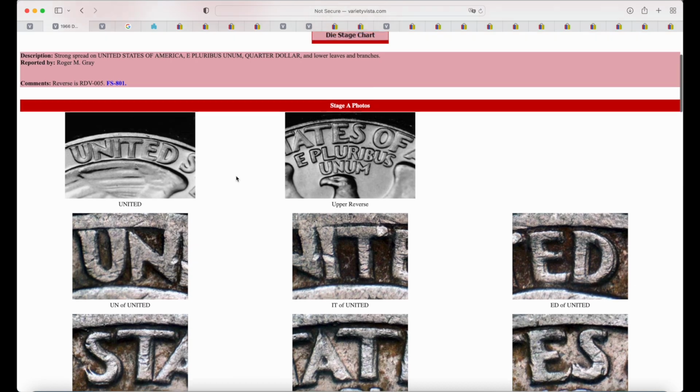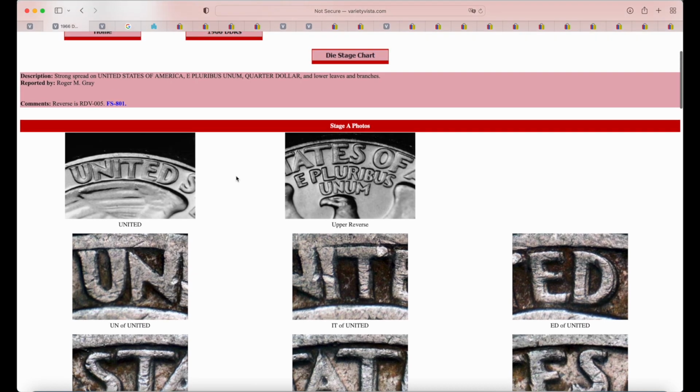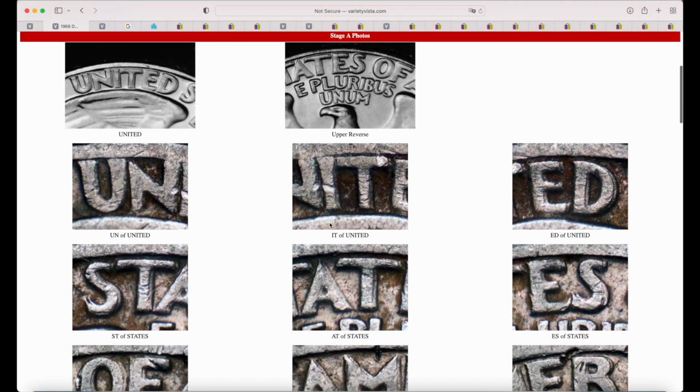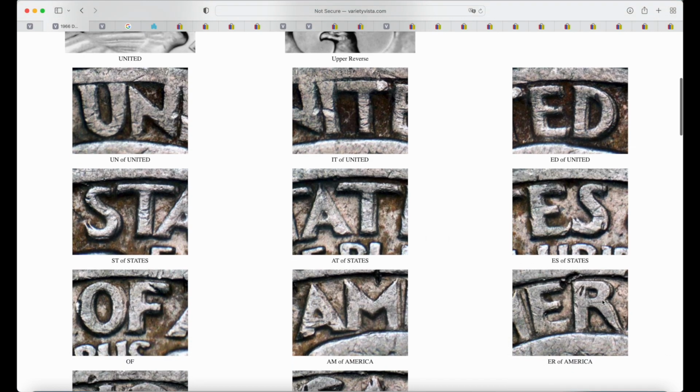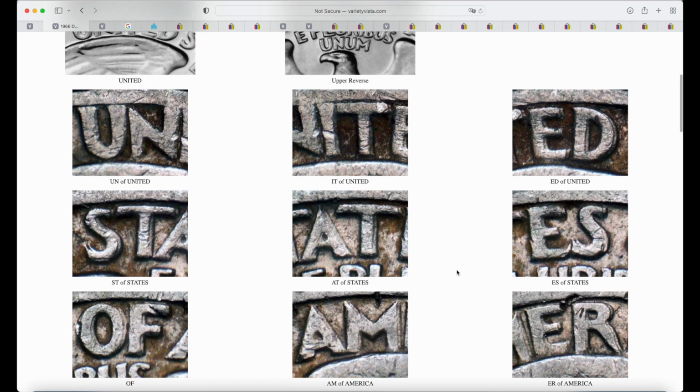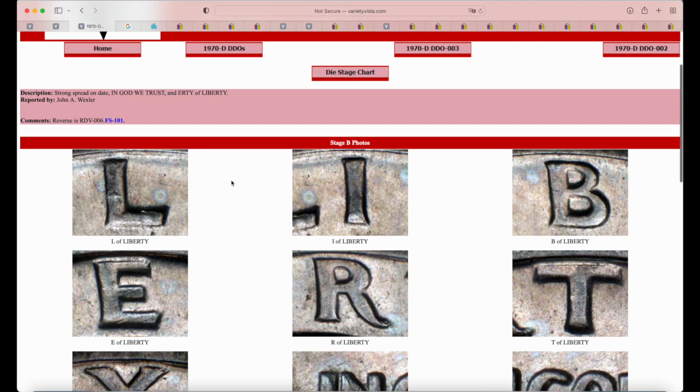When we look at the 66, it's a DDR, which stands for double die reverse, and it's mainly in the words United and States. If we get in real close, you again see the doubling in the serifs on the S. So this is obviously two S's, obviously two T's. Here's another double S, double E, double R. So this is what we're looking for, mainly focusing on the words United and States.